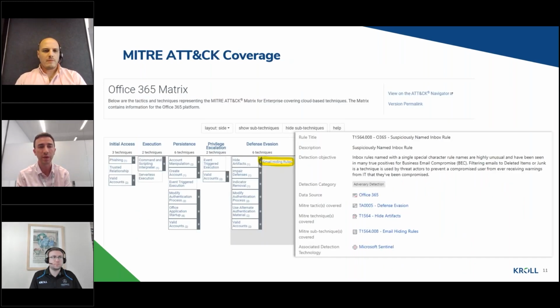for O365, there are many techniques and sub-techniques. There's something like email hiding rules. What does that mean? One manifestation we've seen many times is a threat actor is able to compromise a mailbox. They want to do something to hide their presence, so maybe forwarding certain emails with certain keywords into the trash, or forwarding them out to a third-party Gmail address or some Proton Mail address. Those rules are often named in a very unique way.